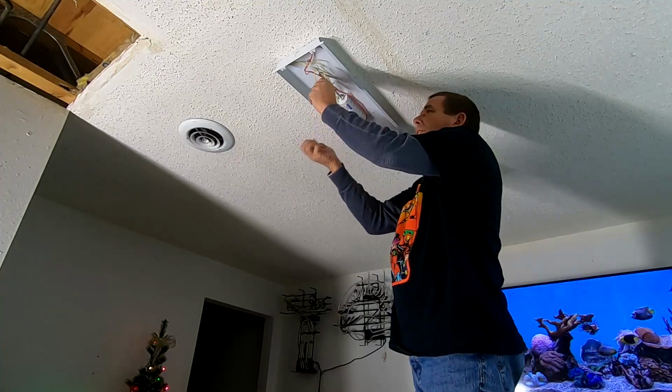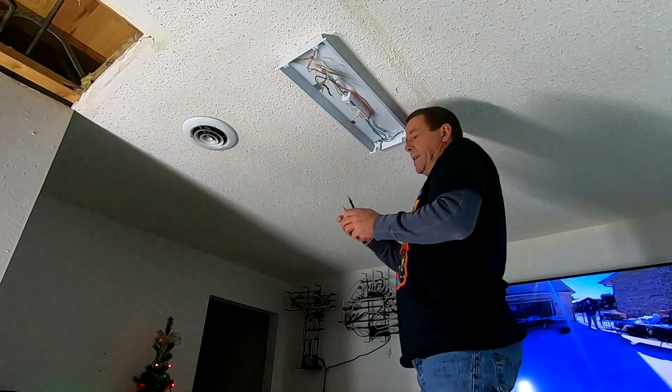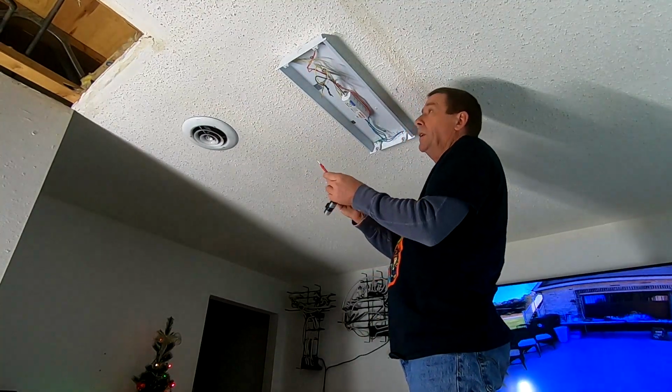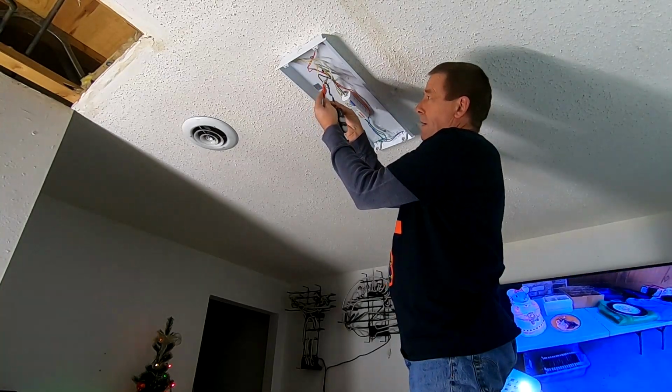Okay, I did make sure the electricity was off. Okay, so once again, just gotta double check, make sure no power going to this. It lights up, it's got power. No power.